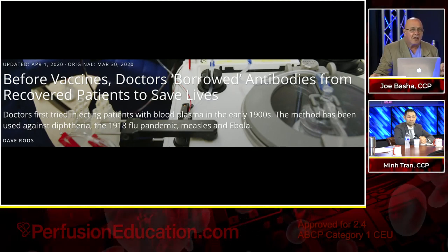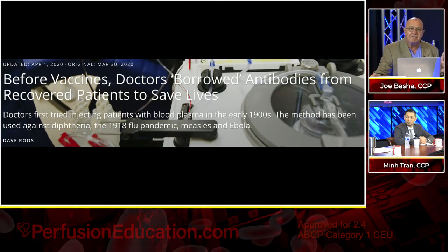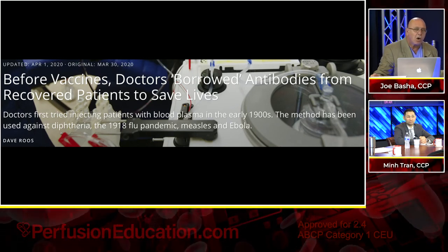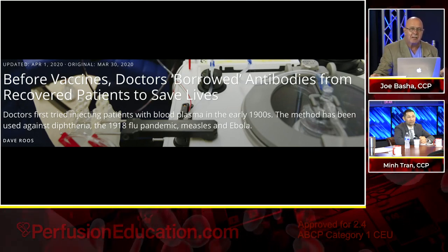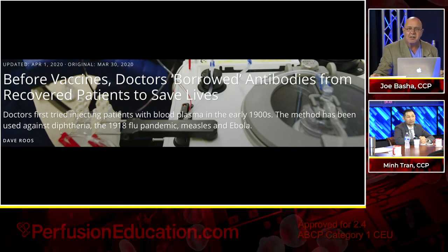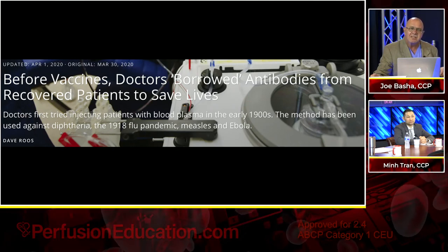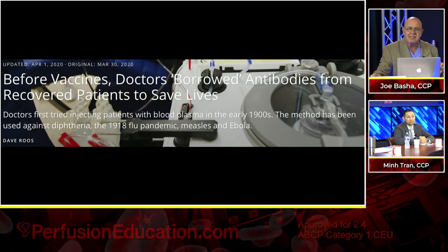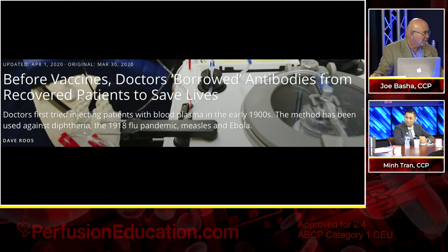The method, while relatively novel, was not new to science. In fact, the very first Nobel Prize in Physiology and Medicine was awarded in 1901 to Emil von Behring for his life-saving work developing a cure for diphtheria. Of course, we know that's a bacterial infection that was particularly fatal in children. His groundbreaking treatment, known as diphtheria antitoxin, worked by injecting sick patients with antibodies taken from animals who had recovered from the disease.